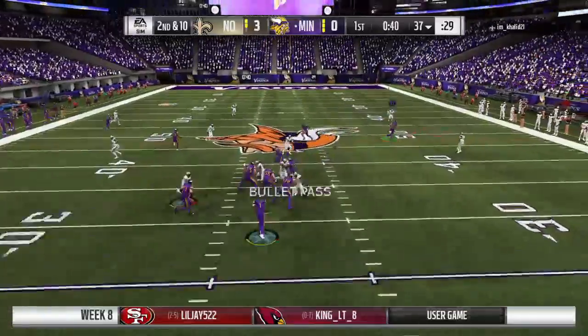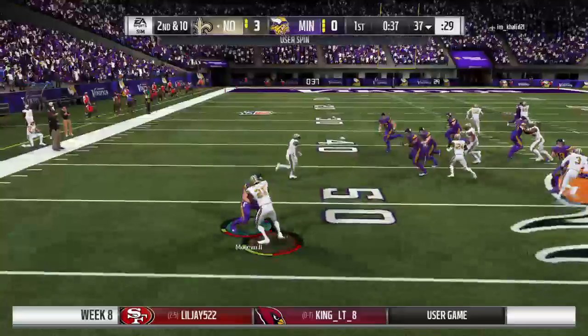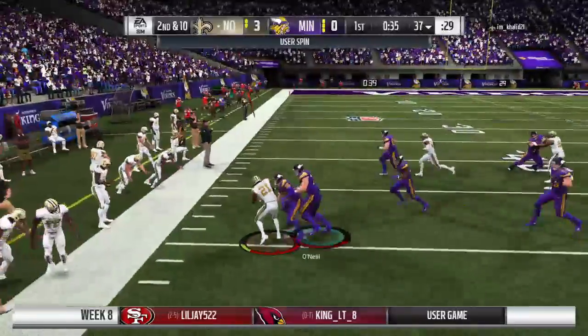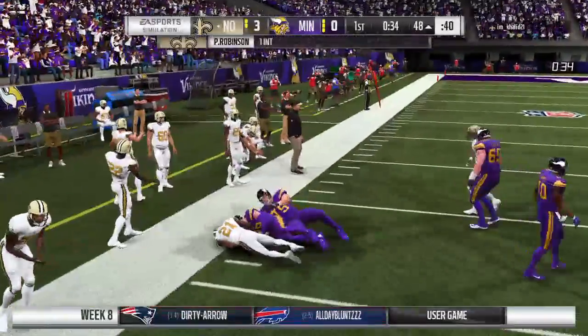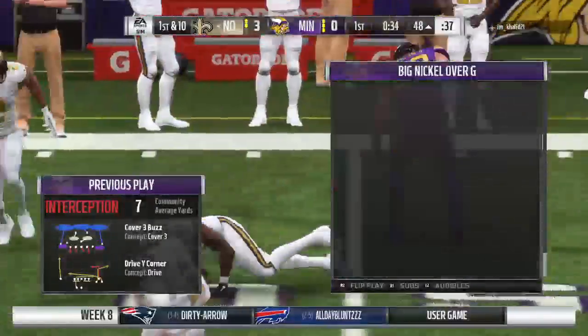Jackson now to throw again. He rifles one that's intercepted. Picked off by a former first-round pick, Patrick Robinson. And they take possession 2 yards away from midfield at the 48-yard line.